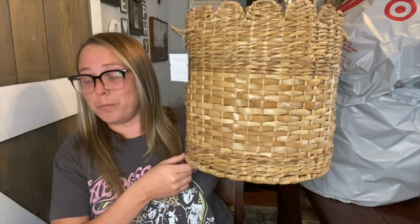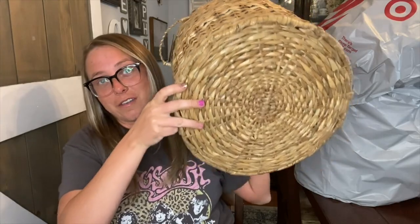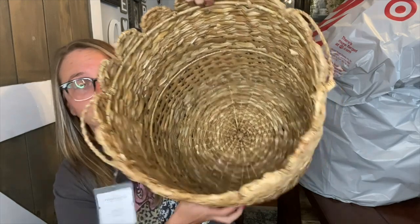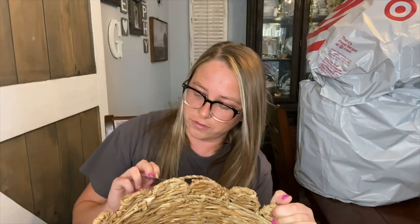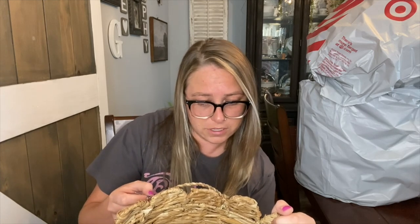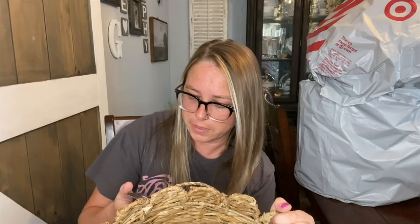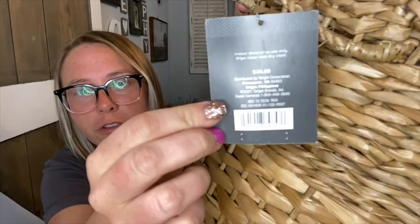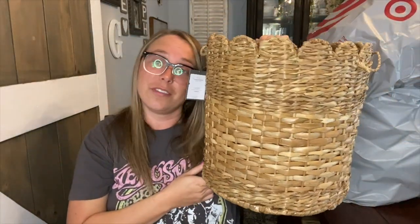And then next up, I picked up three of these, as you guys can see. I'm not gonna take them all out, but they're in the bags right here. And it is a bigger version of that basket. As you guys can see, it's got the really pretty scallop detail. It's got a lot of room to put a lot of stuff into. And this is the Threshold basket. I can't really say what it's called, lamp canet or something like that. Now this was originally $30, and guys, I got this for $7, which I thought was a steal.